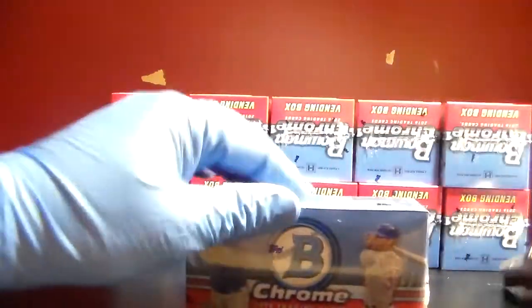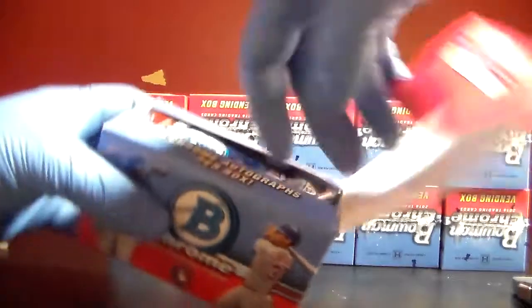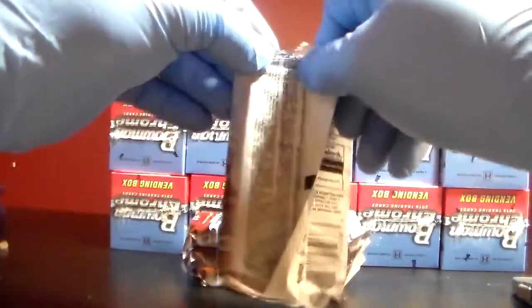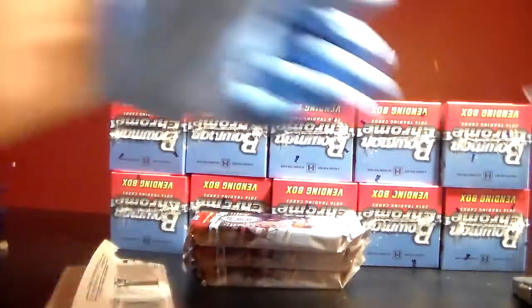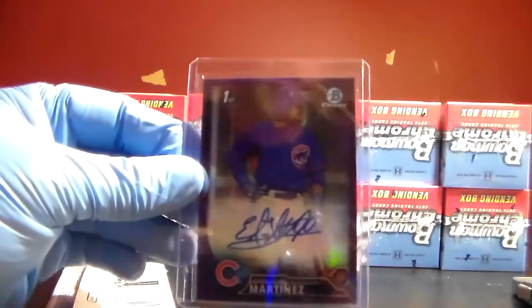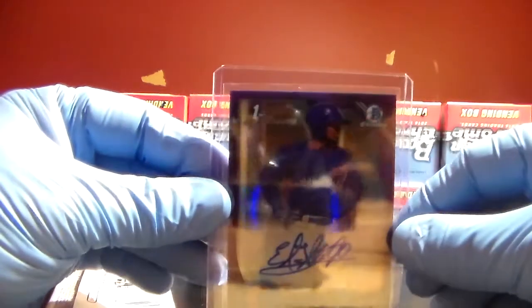Number two. Second auto was Eddie Julio Martinez, numbered to 250 for the Cubs.